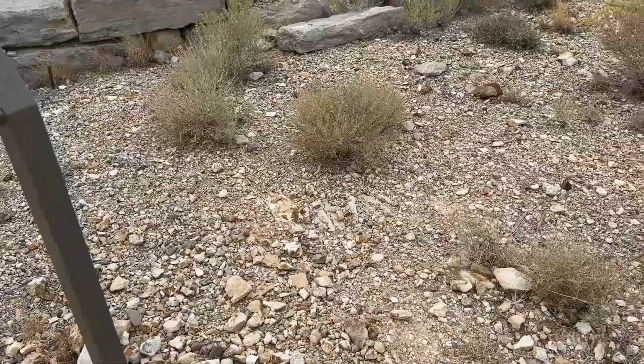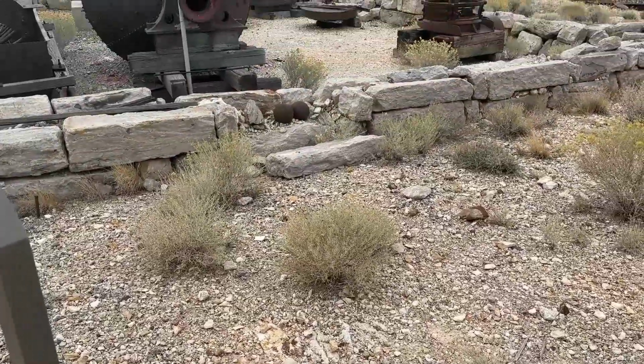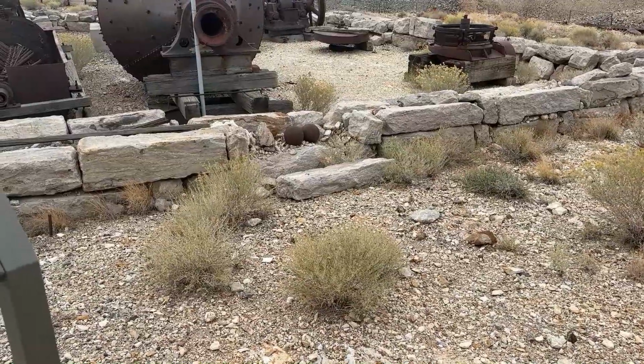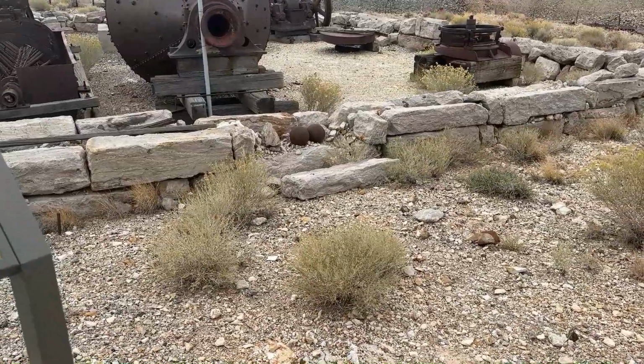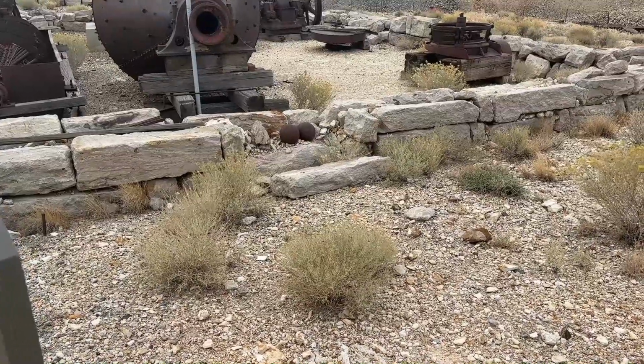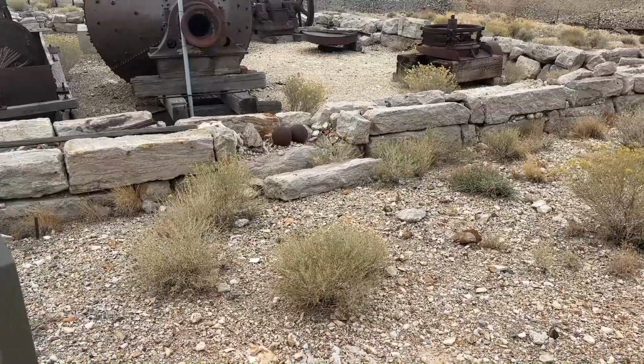Here, there's some balls for a ball mill. Those steel balls up in the front, they go in that barrel, that tumbler you see in the back, and the whole thing rolls around like a rock tumbler, but those balls just fall down and crush the rocks into powder.